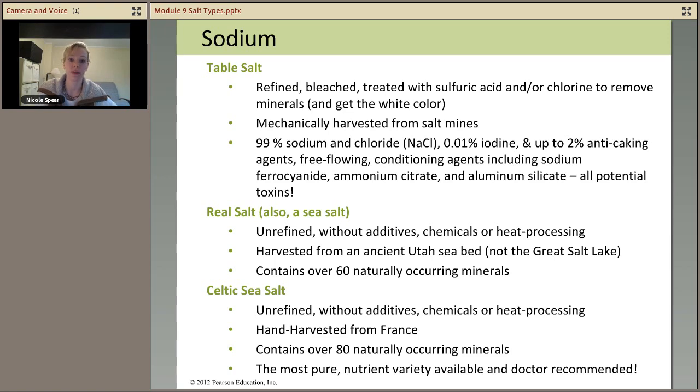It has over 60 of the different minerals that are found. Now, purely natural salt, that we'll talk about next, has all the way up to 80 minerals. Pretty much all the minerals are available. Real salt, which is a different type of salt, I kind of consider the better. It's not the worst, it's not the best, but it's that good better. Real salt is what I use for my everyday cooking if I can't use the Celtic sea salt, which we'll talk about in a minute. It's a very good salt in that you have all those extra minerals.